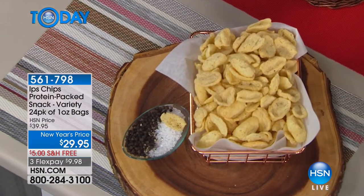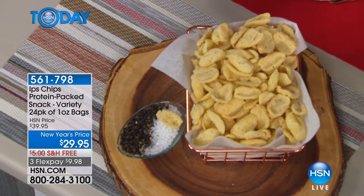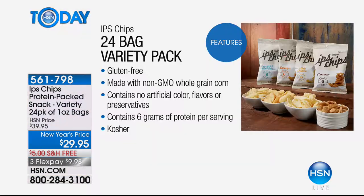And as you said earlier, it's gluten-free. It's half the fat of fried chips, non-GMO corn, all whole grain corn, which is so important. And every single little bag has 6 grams of protein. I've never heard of a chip snack like that.